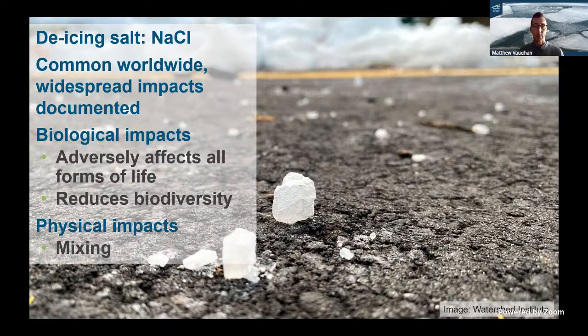It is a common problem worldwide in all developed areas that use de-icing salts, which is most of them. There are widespread impacts of salinization, or increased salinity, due to de-icing salts throughout the world. So this is not a unique problem to the Northeast US or to Vermont, but it is something that has been documented here, and I'll show you the data we have to support that.